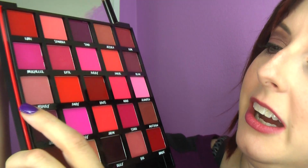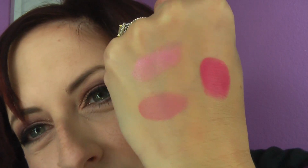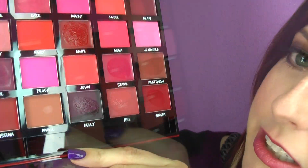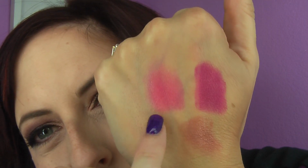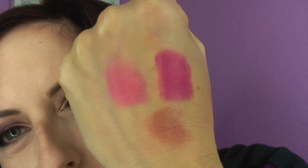Okay, next line, I enjoy Ashley and Jennifer. Oh, I love this Ashley. Look at that. Beautiful. Also from that line, let me grab Davis for you. There's Davis. Not really red, sort of a hot pink. Next line, I like Jane, Star, and Matthew. Now as you can see, this is Star. It's sort of more sheer than some of the others.